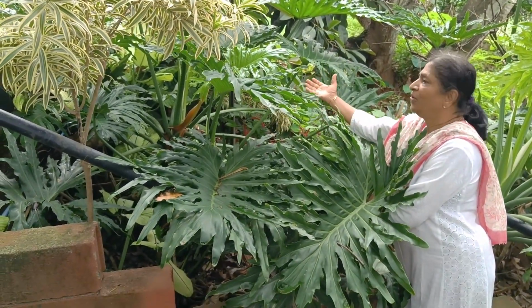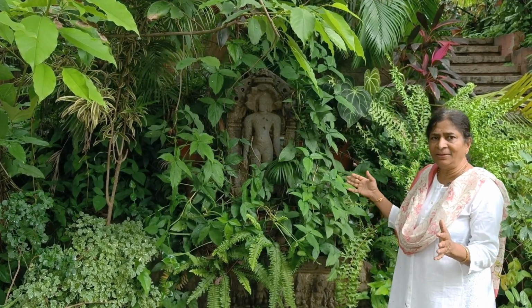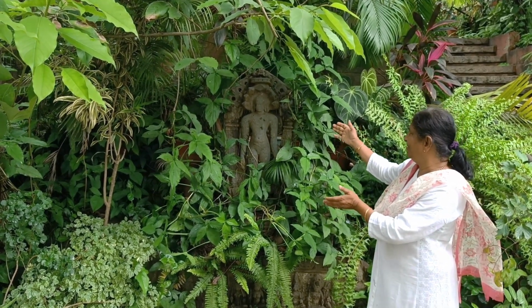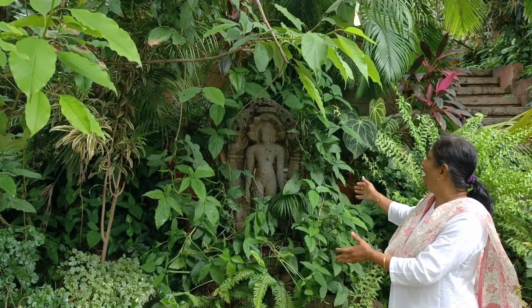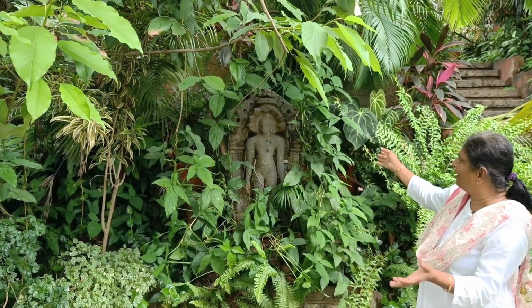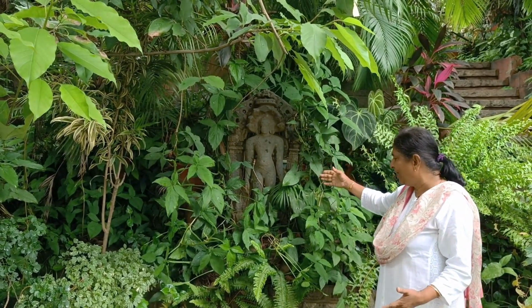So new leaves are coming up. They look so fresh. So here's another green patch in my garden, and we have this Jain Muni sculpture, a stone sculpture, and the syngoniums have literally wrapped themselves round the statue.